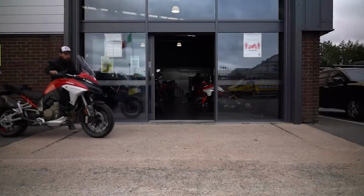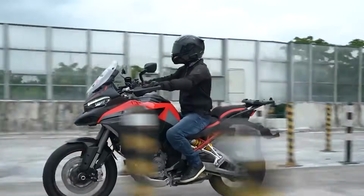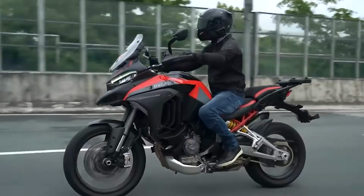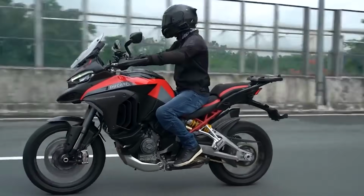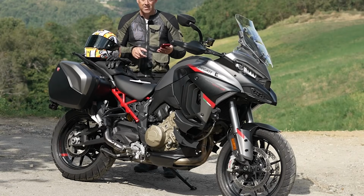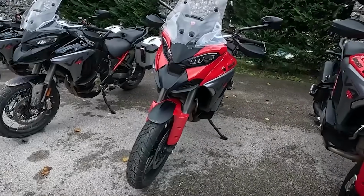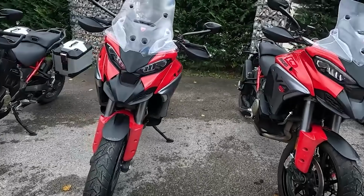Ducati marketed the V4 Gran Turismo engine as a major step forward, with a claimed 37,000-mile valve adjustment interval, practically unheard of for a performance motor. The promise was less maintenance, more reliability. However, riders have begun to discover that this long service claim doesn't always hold true.